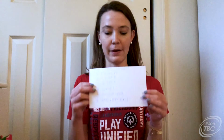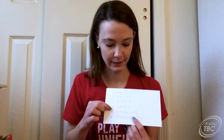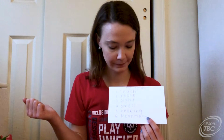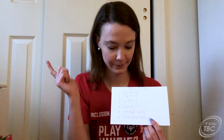For today's mindfulness tip of the day, I'm going to be sharing with you guys all about our sensory systems. We have 6 different senses, and I wrote them all down on this piece of paper so that you guys can follow along. We have our sense of touch, taste, sight, smell, hearing, and movement. We use our hands and our skin to touch, our mouth to taste, our eyes to see, our nose to smell, our ears to hear, and our whole body to move around.